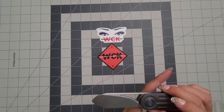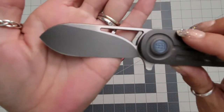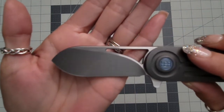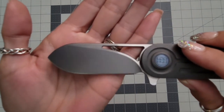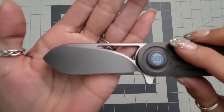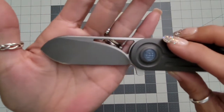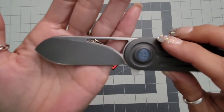The coloring of the blade, which hopefully you can see in this light. The way they've done it is they used what they call a two-tone ceramic bead blast and then put a light stone wash on it with a hand-rubbed finish, which is really, really cool. I think it's absolutely gorgeous.